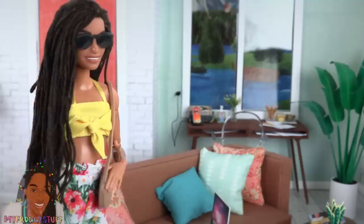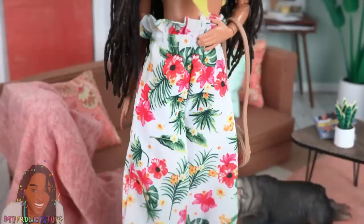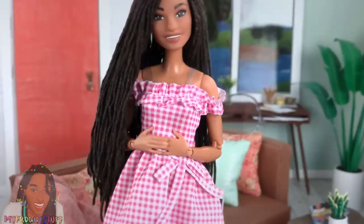Black sunglasses, yellow top with a faux tie in the front, ribbon tied at the neck, and Velcro in the back. The pants are a loose fit with a ruffle around the top. They Velcro in the back, and we have a tan purse. The second outfit is an off-the-shoulder pink and white dress with ruffles at the top, a faux belt at the waist, clear straps to help hold it up, and it Velcros in the back. All I can think of is Sweet Orchard Farm in this dress.